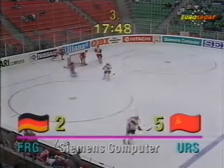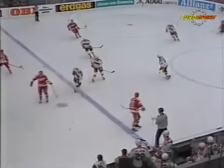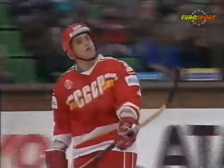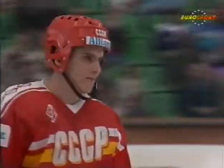Coming up to the 18-minute mark. 5-2 the score. The Soviets now cruising in this one. Throwing it around as if it's a practice. Always finding space out there, aren't they? Well, they're calm out there. Calm and collected is the word. They're really working the puck around.